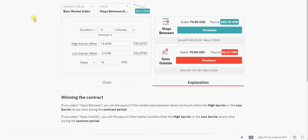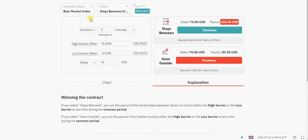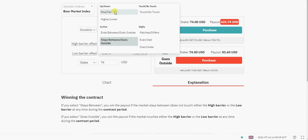And these are the rules again for this strategy. We are using the deriv.com smart trader interface. All you have to do is log into deriv.com, then at the top left corner click on smart trader. Once you click on smart trader, you go to the synthetic indices and click on the bear market. You scroll down to choose the bear market. Once you click on bear market, you go to the trade type and click on stays between, goes outside.